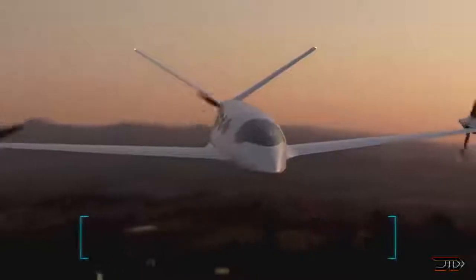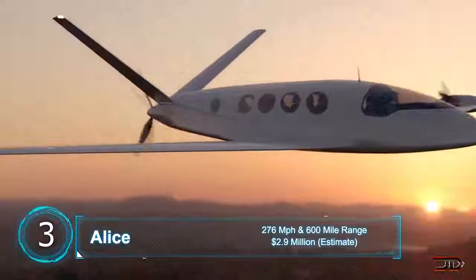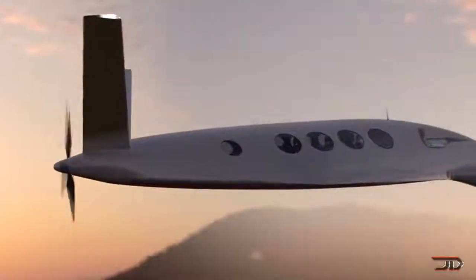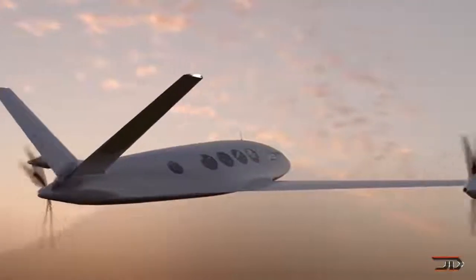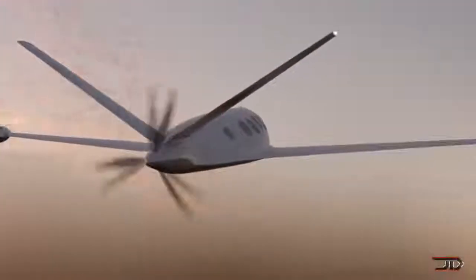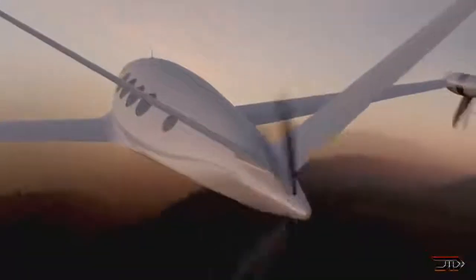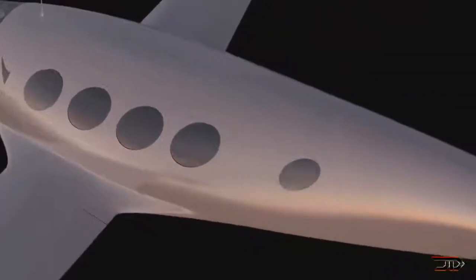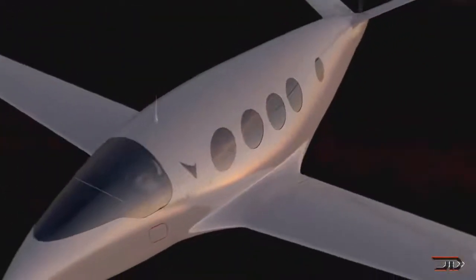At number 3, Alice by Eviation. Batteries take up a lot of weight no matter what vehicle you put them in, and in this particular aircraft it takes up to 60% of the total weight of the aircraft, so it had to be designed from the ground up utilizing a composite body. But keep in mind this is an all-electric aircraft capable of carrying 9 passengers 650 miles away, which is really good. The company has secured a battery supply agreement, but they will need to raise enough capital to build the plane. Unfortunately, a lot of startup companies tend to go under in the first couple years, so this project is a little bit of a long shot, so we'll just have to wait and see.